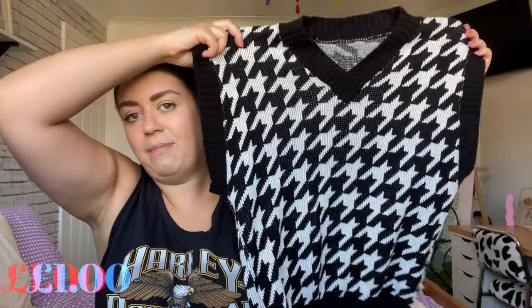Now, I was watching Thrifty Freds, Hannah Elizabeth on here, I think. I was watching her long YouTube vlog that she posted recently for charity shopping. In the charity footage, she showed a black and white monochromatic sweater vest. I spotted it. I don't know if it was dogtooth, I can't remember, but it was this sort of pattern. And I was like, I really, really love that. So I picked this one up.